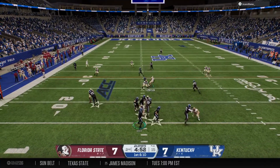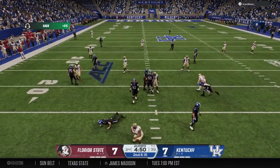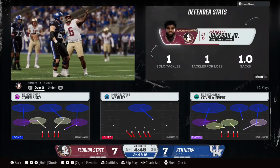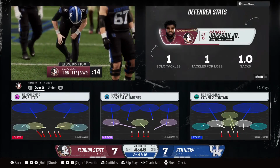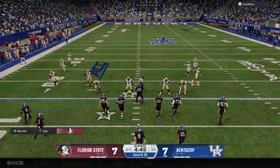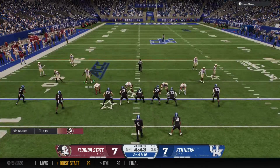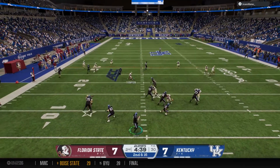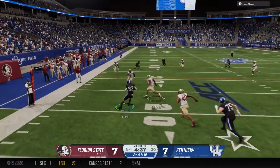Starts a drive, trying to go up top. And the pressure was too much. They get him at the 15. This offense is going to have to come up with a plan to block this guy. He is an absolute monster, and he showed you all his tools on that sack. Now facing 2nd and long after the defense came up with that sack.